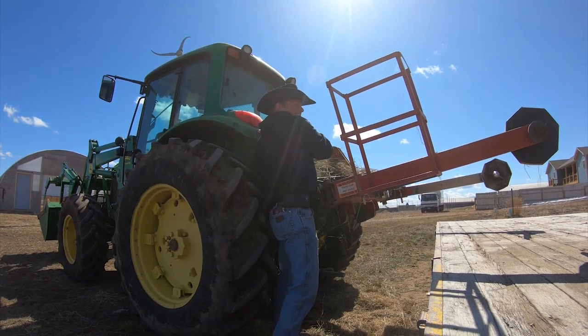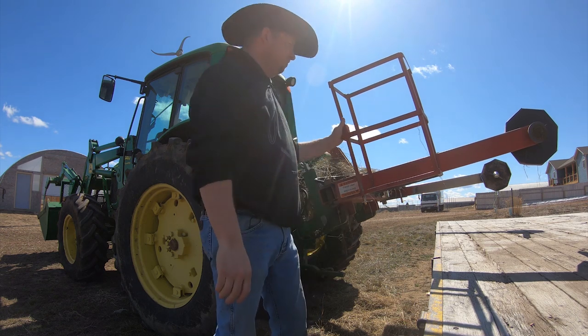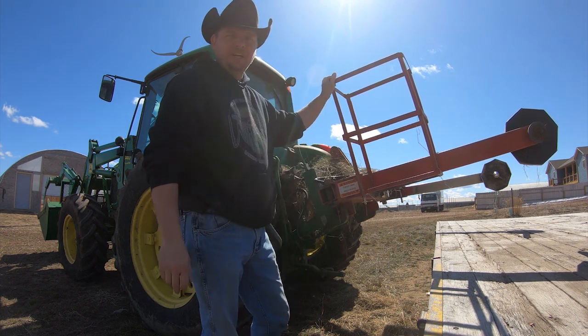Mounted here on the tractor, this is the spooler. This is what we use to unroll bales every single day. We're going to take it off so we can hook the harrow up.